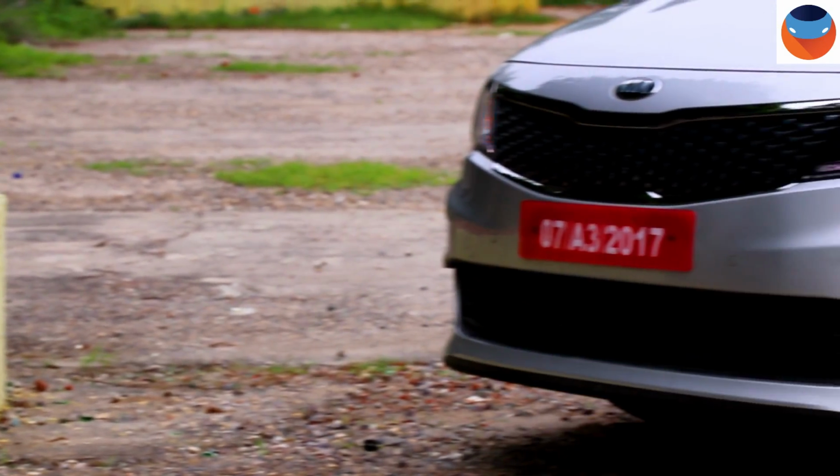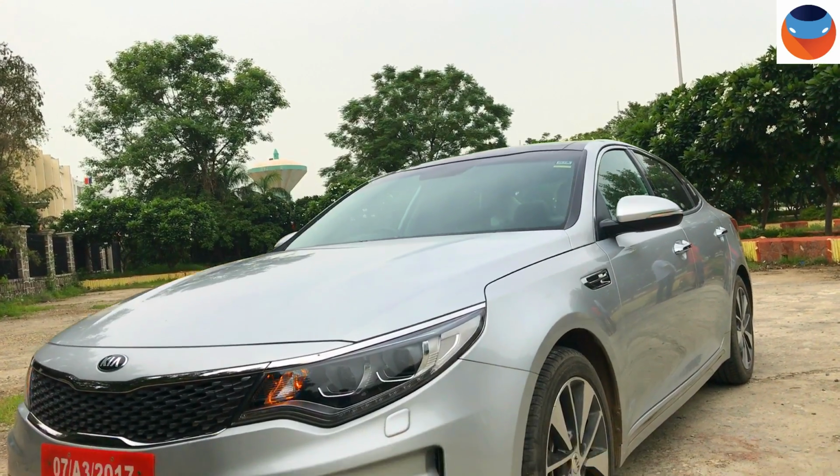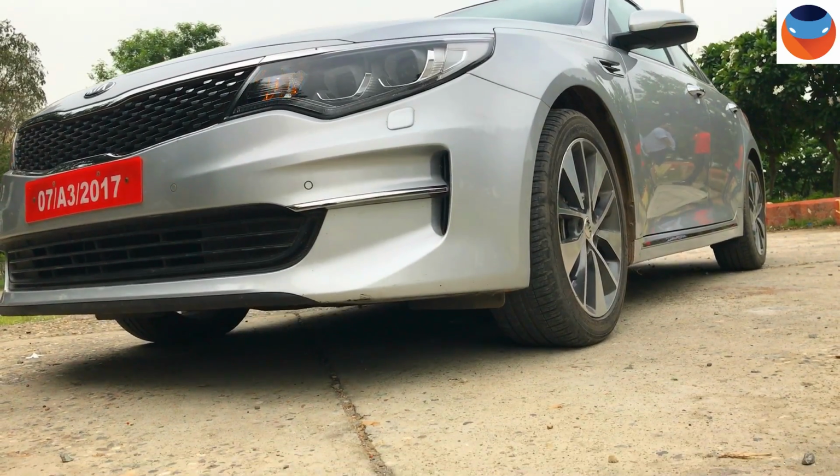At the same time, the front is quite angular, and although there are no fog lamps, the design of the bumpers is very nice, and they also get these functional air dams.